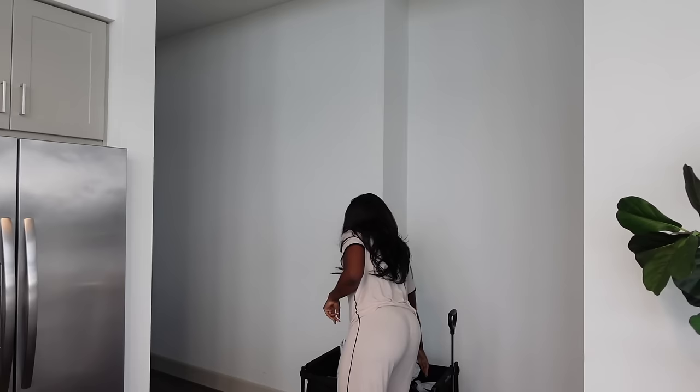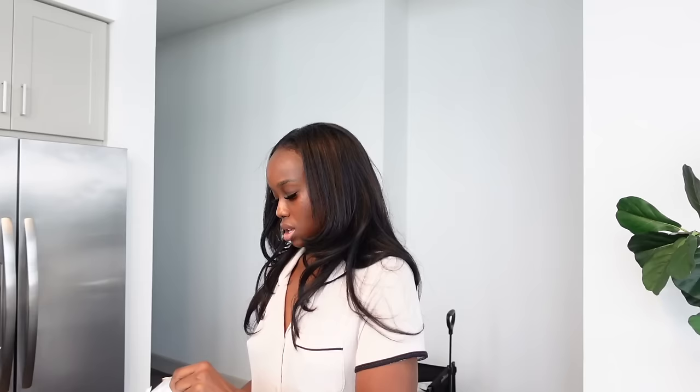Let me go grab the stuff. So I have stuff in my wagon, and then some more stuff back there. Let's handle this first. Okay, so I ordered 2 cookbooks, because I have the open shelving over there that y'all know. And I just really wanted to also get back into cooking. I really do love cooking when I have time.